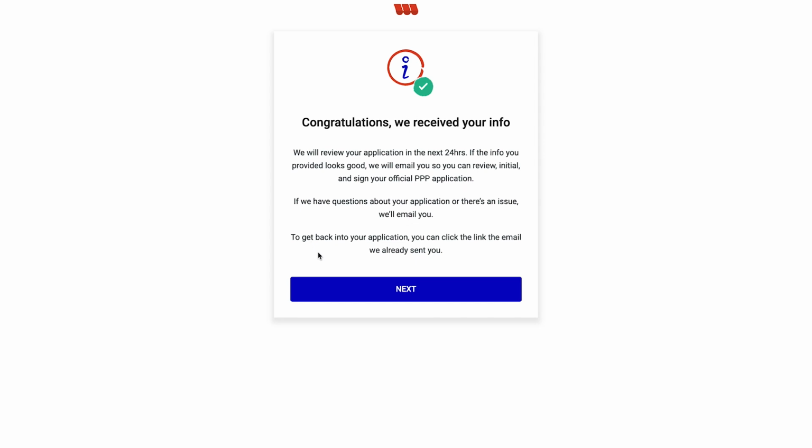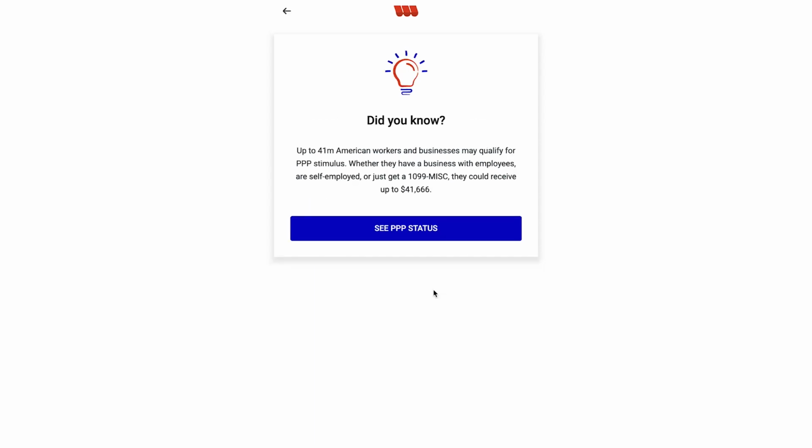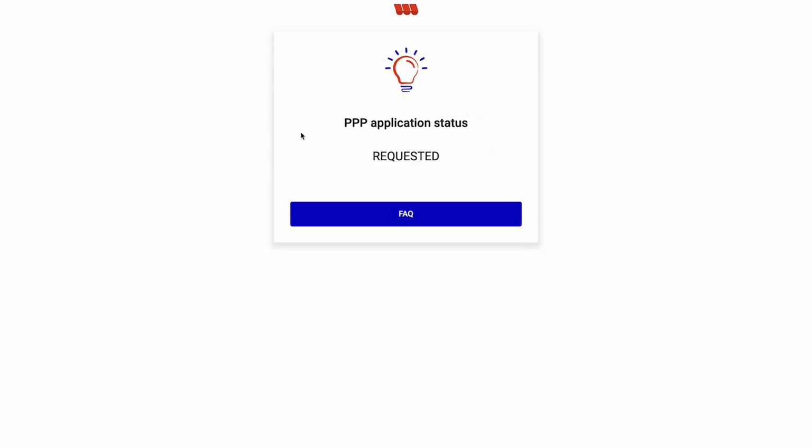And to get back into the application, you can use the link that they sent to verify your email if you need to. So go ahead and click next here. And then there's a little did you know fact, and you can check your PPP status by clicking this button here. And it'll tell you that your status is requested. So now just wait for Womply to look over your application. They'll email you if there's any issues, and look for an email from them with your next steps. And that's it. I told you this process was really fast and efficient, so now you just need to wait for further instructions from your lender regarding signing your loan documents, and you'll go from there.